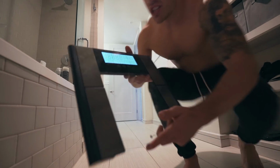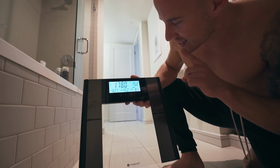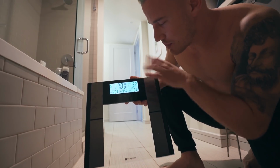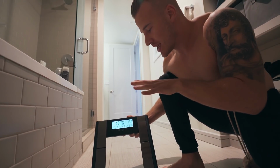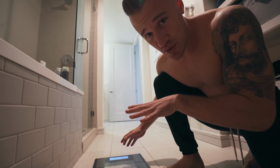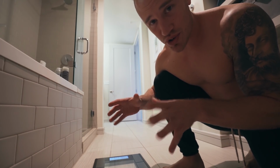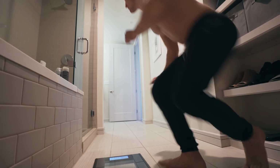So I'm weighing in at 178 pounds. I'm 5'11", by the way, and according to this scale, I am 15% body fat. But these scales, or those things they might have you hold at your gym, use bioimpedance, which is like the most basic way of measuring body fat percentage, and it's not that accurate. There's actually a plus or minus 5% range of error.